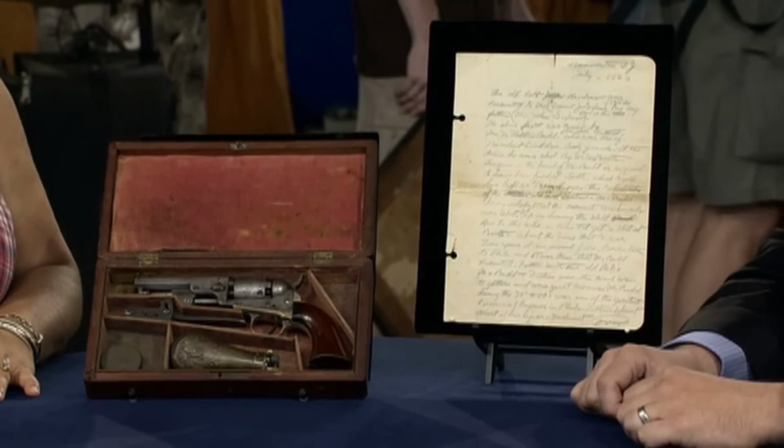The guest recounted the history of a Colt revolver that had been passed down through generations, originating from their great-great-grandfather.